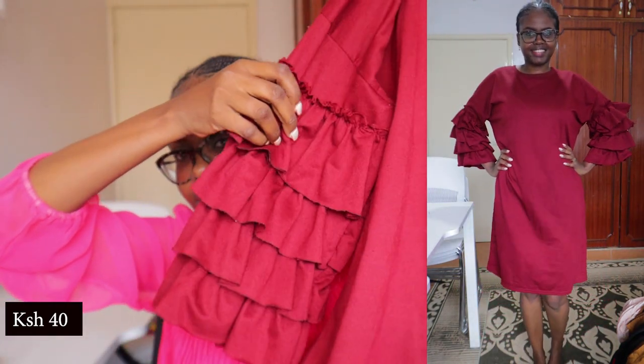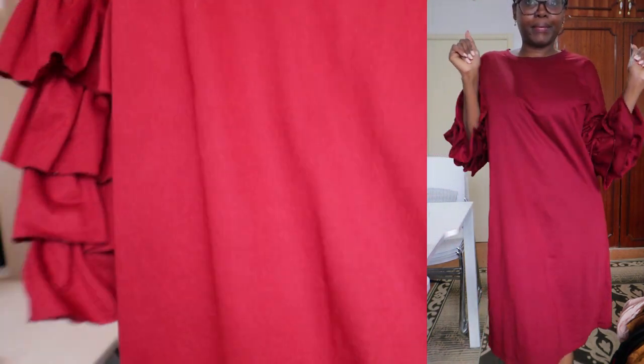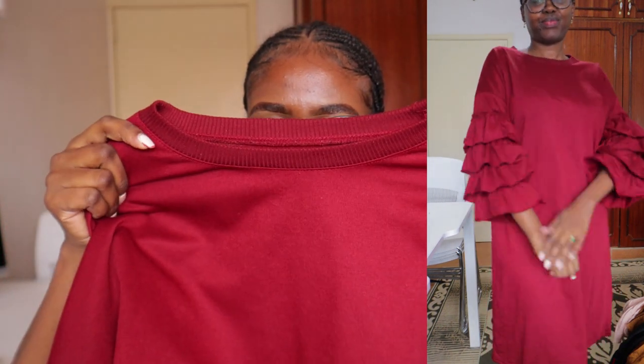So now let's go to the dresses. They are a bit many. The dresses are giving vibes. They're cute dresses, and the dresses range between 30 bob and 40 shillings. Yes. So let's start off. It's this maroon dress with details on the arm. It's a mid-length kind of dress.